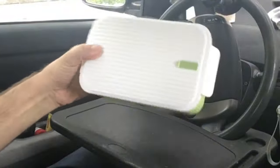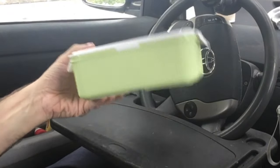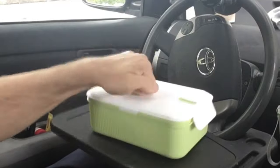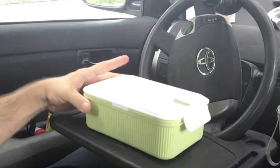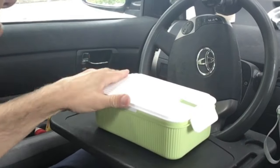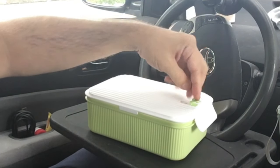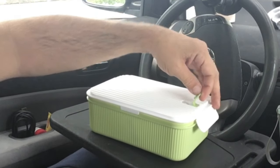So my first impressions of this, it's actually for $5. It's pretty thick. This is not something flimsy that you would buy like in a dollar store or anything of that nature. This is pretty well made. I mean, you could see there's no give to it. It has the handles that you just lift up on each side, and you just put them down when you're done. It has an air vent on top, so if you have soup in there or anything that you need to vent, you can do that as well.